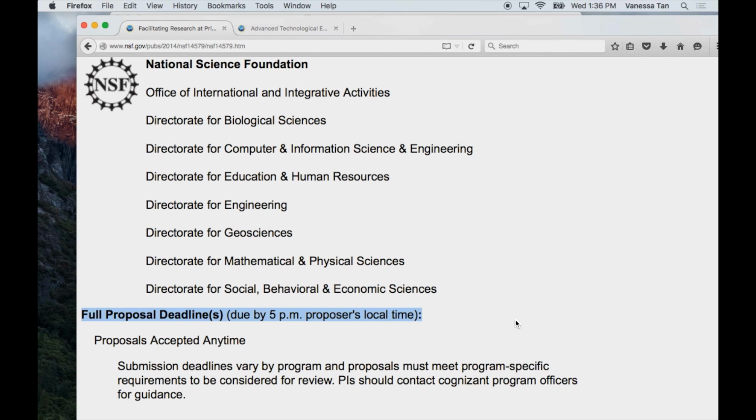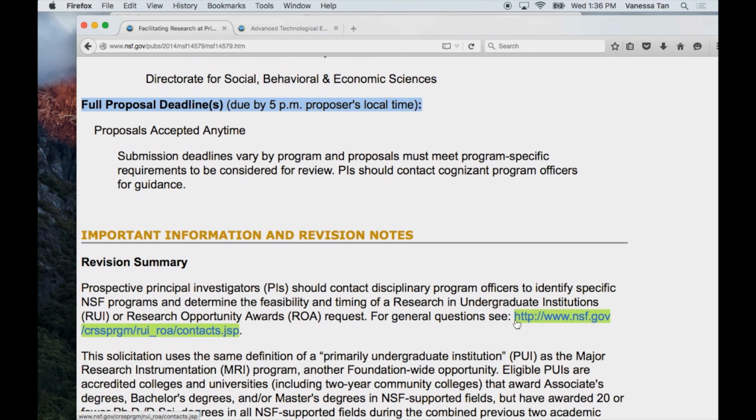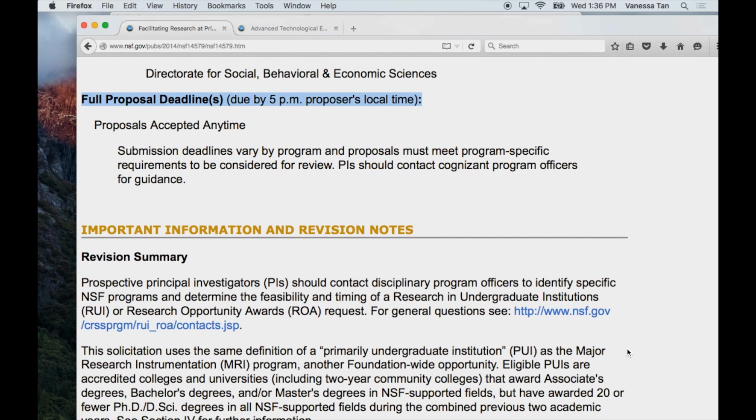The trick about these specific awards is that you have to be working with a particular research director in the National Science Foundation. So if you want to do something in biology, you need to talk to that program officer, because there's not a separate pool of money. Each directorate has some money for these programs. And so that's why it says submission deadlines vary by program. So you have to reach out to the program officer.